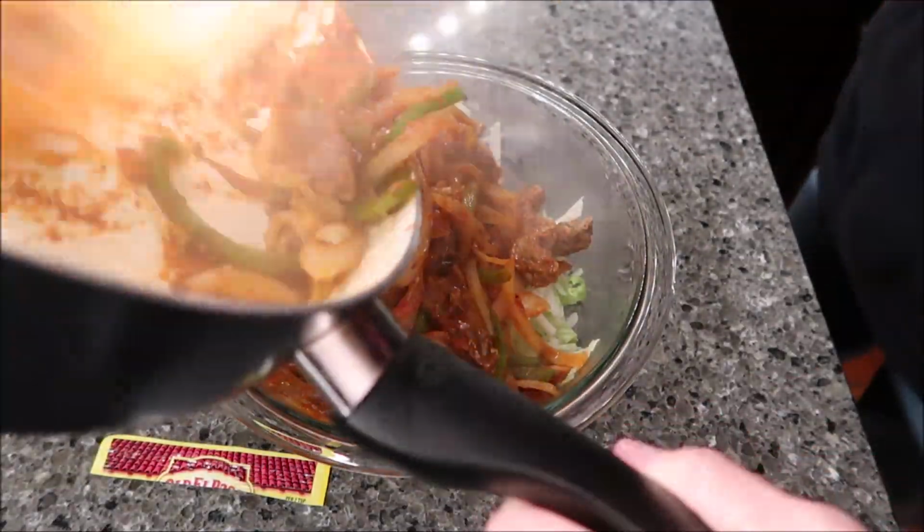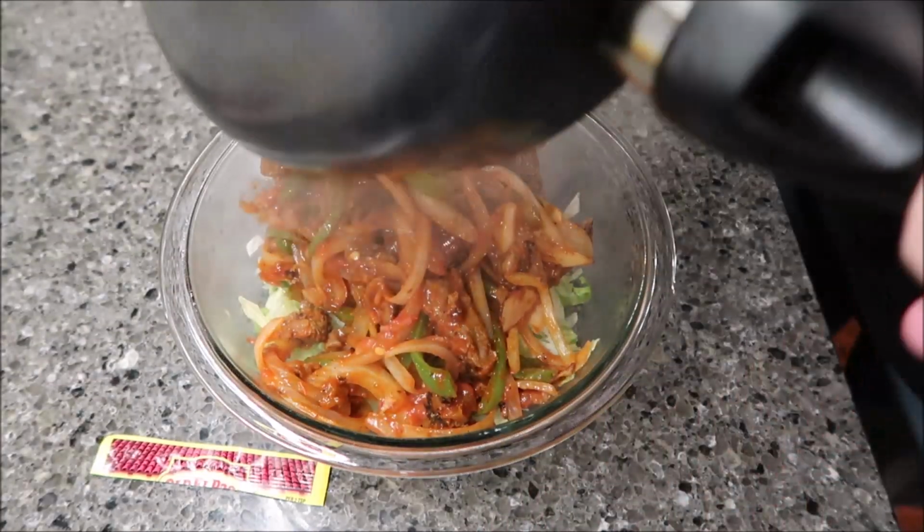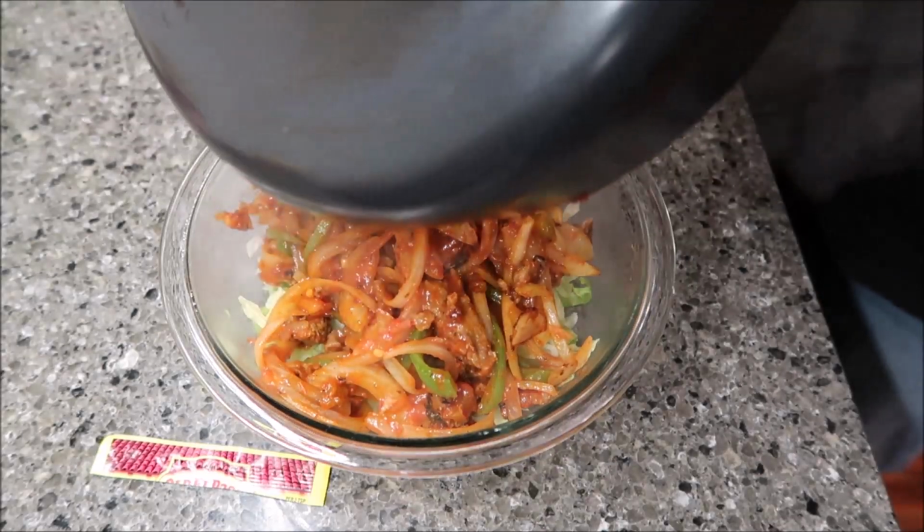This would probably look better on a plate, but it's a lot easier to eat this stuff out of a bowl, and that's why I put it in a bowl, if you're wondering why.